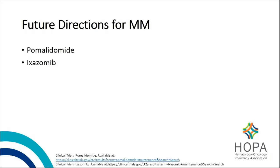And then also with the new oral proteasome inhibitor coming out, this might change the game of doing this as your maintenance therapy or potentially doing a combo as maintenance therapy. So this is, I think, new things that are coming down the pipeline.